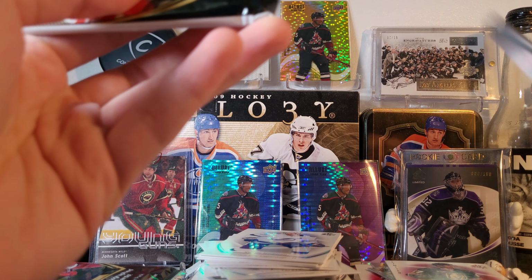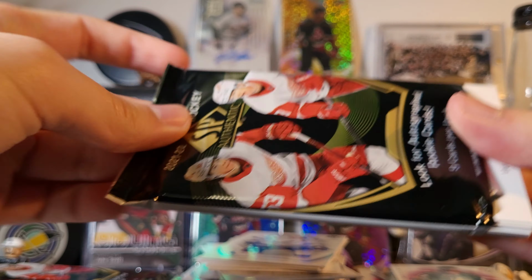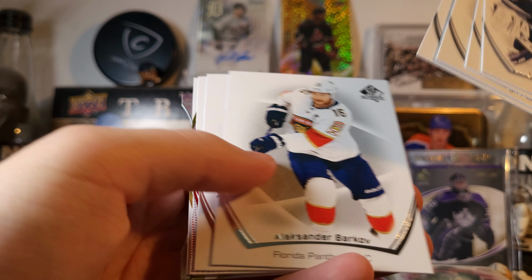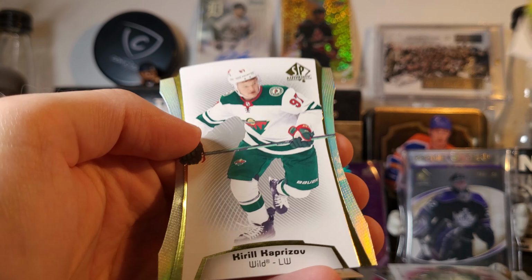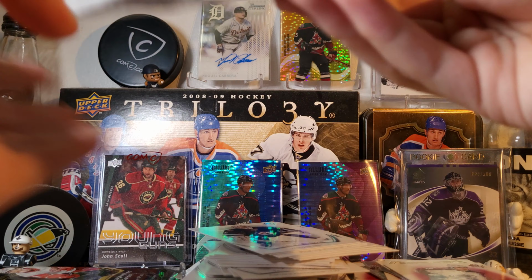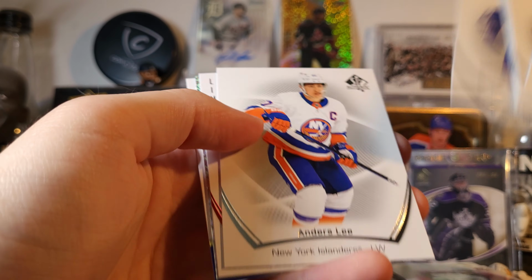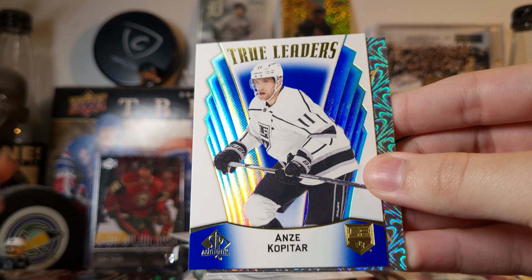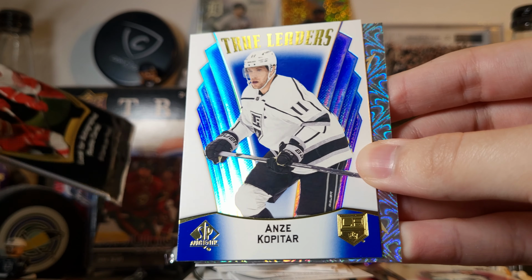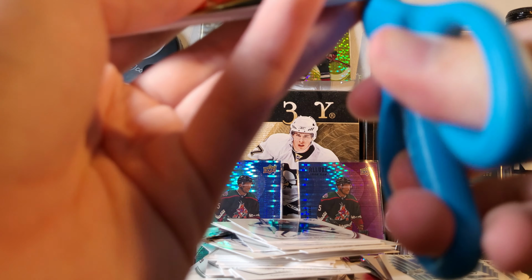Again. Newhook, Barkov, and Kaprizov. There's a Verana Red, Backstrom Pageantry, and a Kopitar True Leaders Blue. Kind of looks like Pierre-Luc Dubois in that picture. Pierre-Luc Dubois.